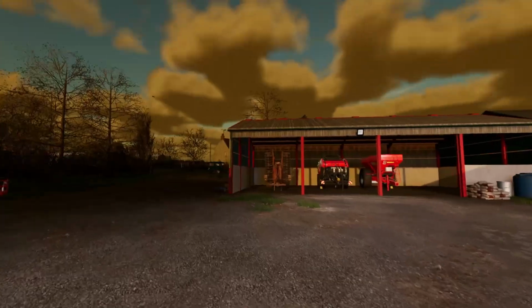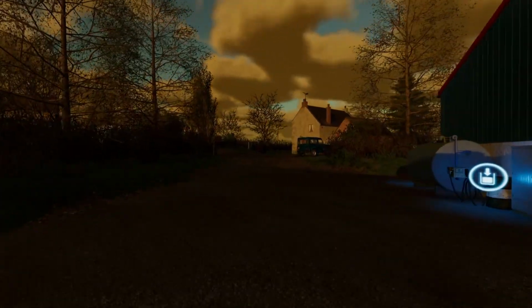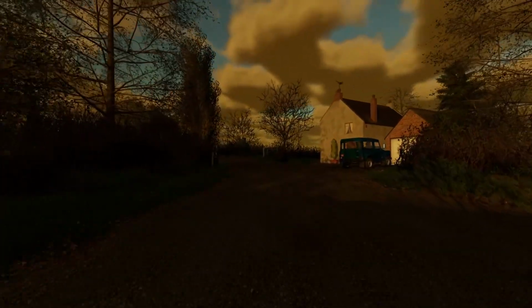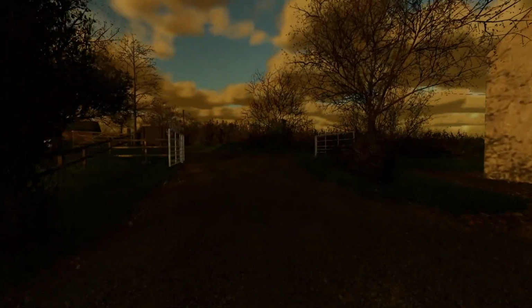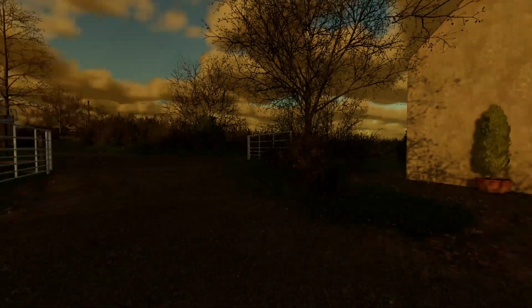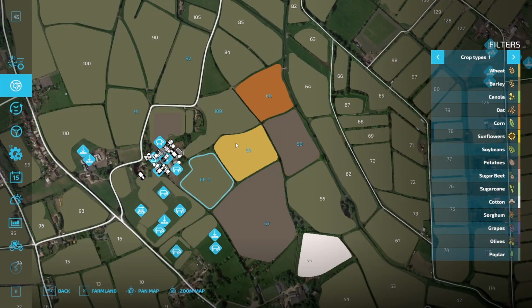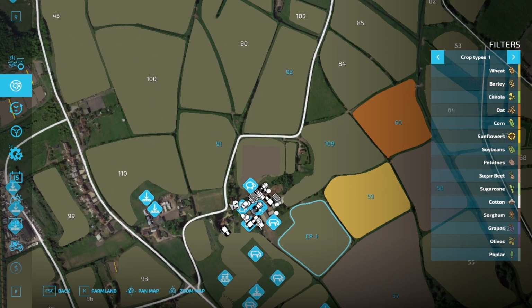And I actually also just purchased two more fields. Our neighbors were willing to give us a bit of a discount on some of the fields since we have been doing some contract work for them over the past year. If we just jump over the map here, you can see that we have purchased 91 and 92, which is conveniently right across the street from our farm. 92 is quite a big field.